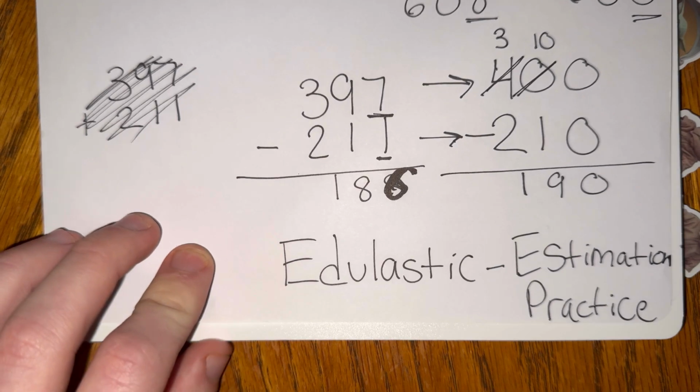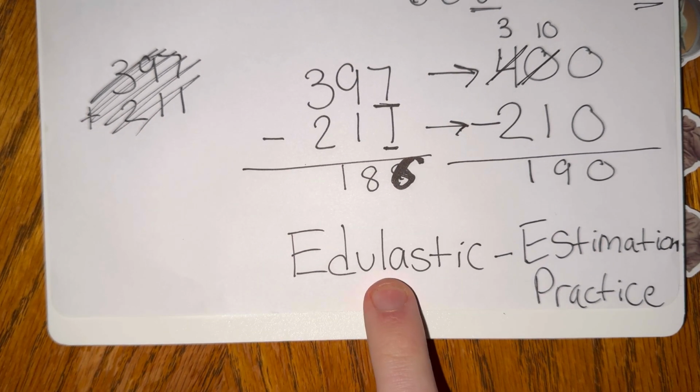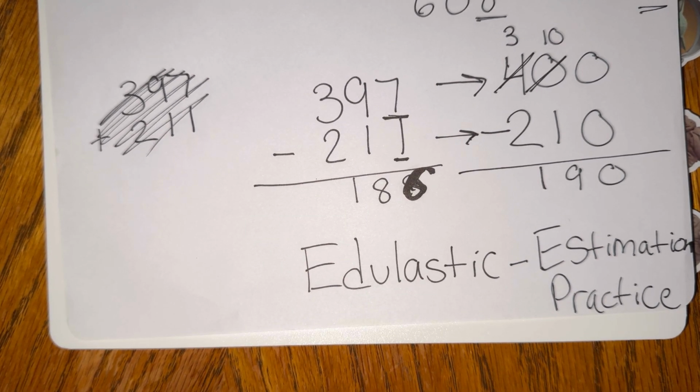Okay, here's what I want you to do now. You are going to go back to Google Classroom. You are going to see an Edulastic assignment called Estimation Practice. There are 5 questions that I would like you to work on. Make sure that when you are finished and you're on the submit screen, that you go down to the bottom and fully submit your assignment so your teachers can see it.